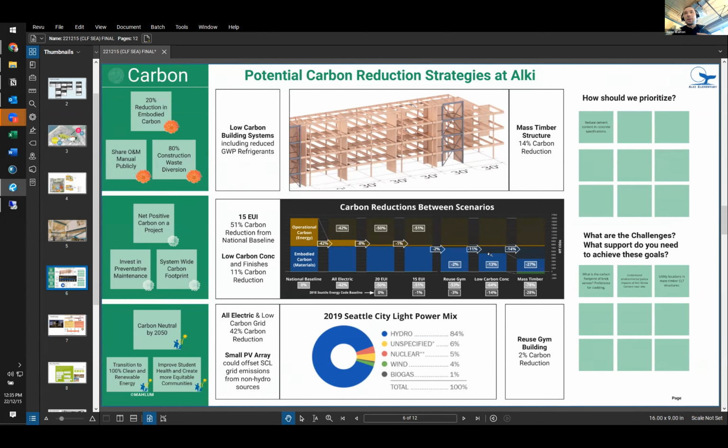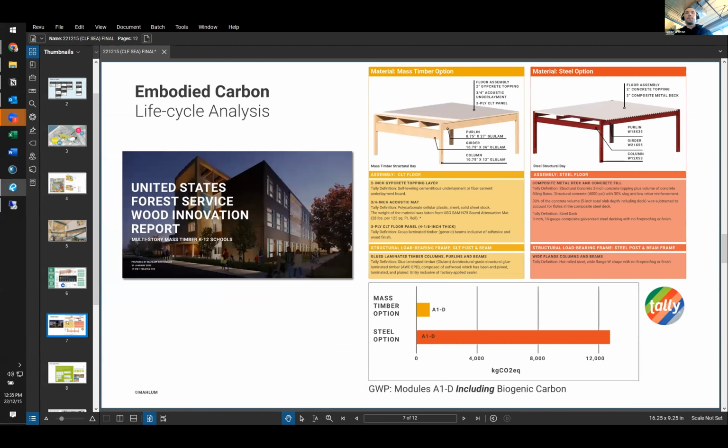In that moment, somebody said, we're not scared of mass timber. We are already working on a 2-story mass timber school in the district right now. I think it was still in design, about to start construction. And so we proceeded from there to work with the contractor and the client on this 3-story project.